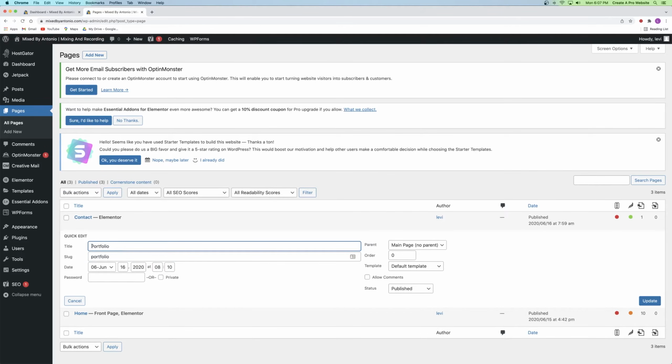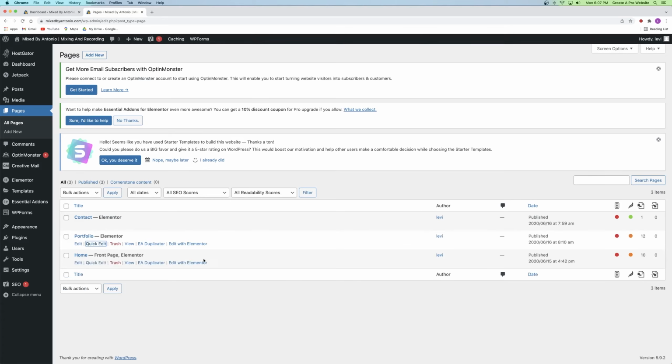Now, if this was like my portfolio, just like this, that's the title of the page, the slug would be lowercase my dash portfolio. That's usually how it looks. It's just every word has a dash in between it because you can't put spaces into a URL. But for the purposes of this one, I'm actually just going to have it as portfolio page, just like this. And then all we have to do is go over here and click on update. And just like that, done.